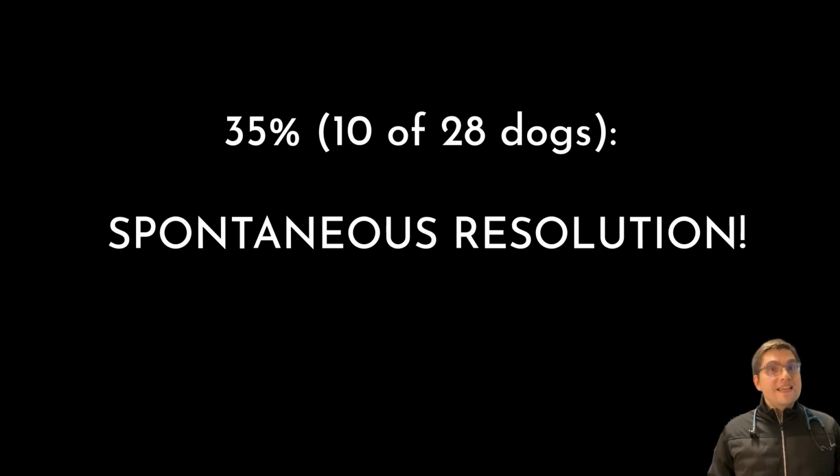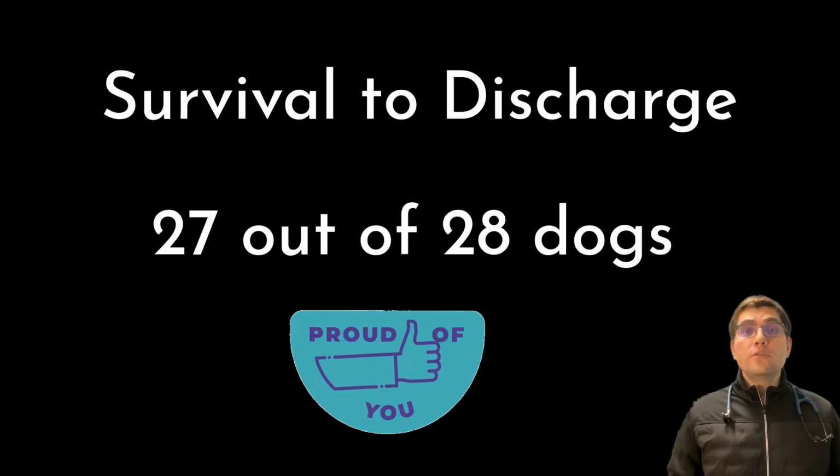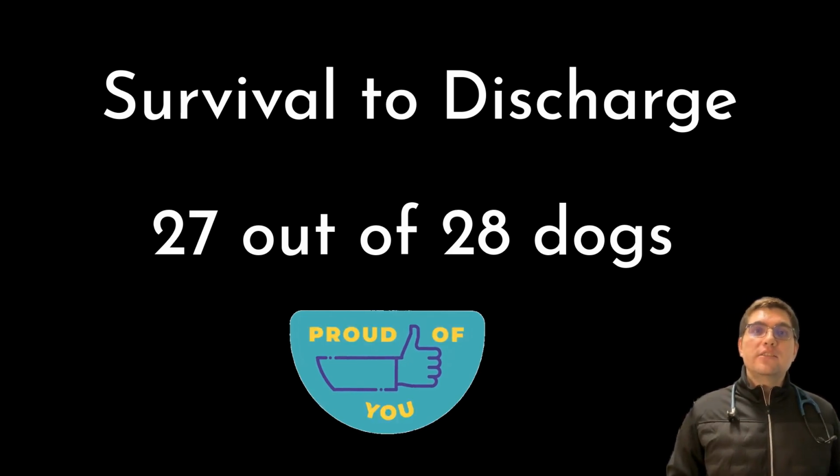One intriguing finding was that in about 35% of cases, in other words, 10 of 28 dogs, the torsion appeared to resolve spontaneously at the time of surgery. All of these dogs had varying signs of localized serosal bruising along the colon and colonic vessels that were strongly suspicious of prior torsion. This phenomenon, referred to as dynamic torsion, highlights the potential for spontaneous improvement in some of these dogs. Overall, survival rate was excellent, with 27 of 28 dogs surviving to discharge.